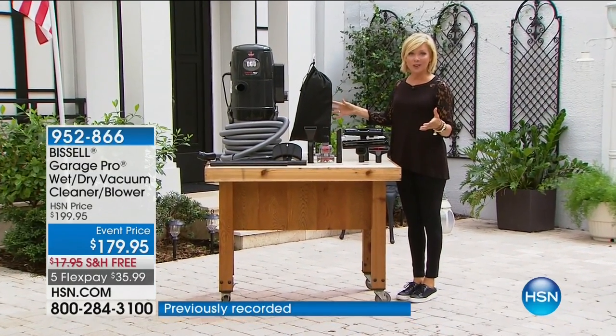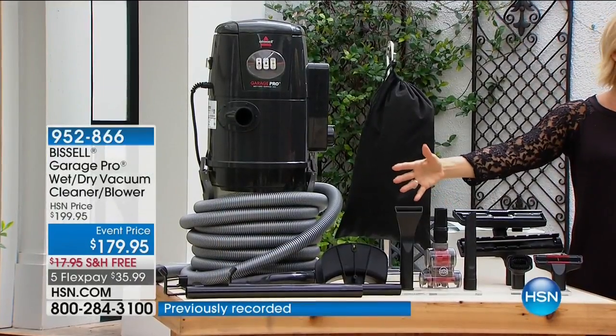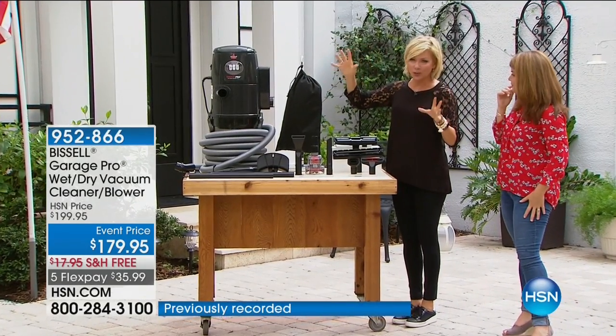All you need to do when you get it home is mount it on the wall. Free up all the space around. I mean, our garages, I don't know about you, but my garage is plump full. And it is. It's hard to even fit two cars in there. Exactly. So something like this, it's brilliant to get it up and off.